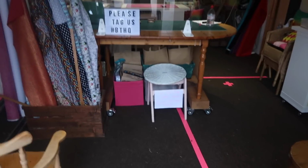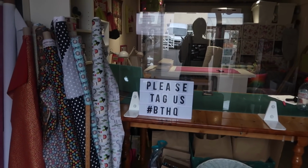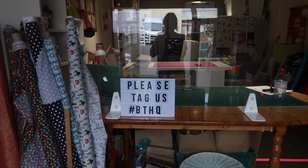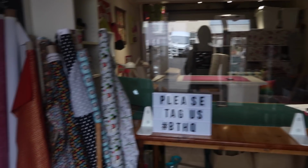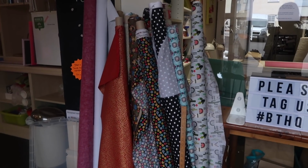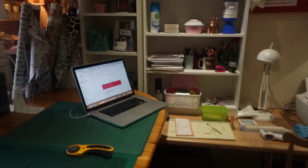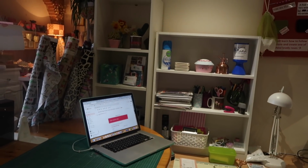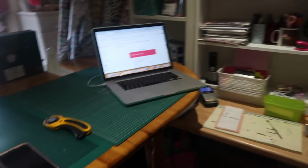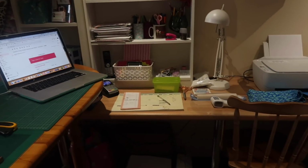And then as you come in, you've got the counter, which makes so much more sense to have it directly in front of you. With the sneeze guard there, and obviously this all needs tidying up, but they're there for now, the poplins. And then I've got the till point. So basically this just makes so much more sense that this is here, so that I can then serve the customers as they come in.